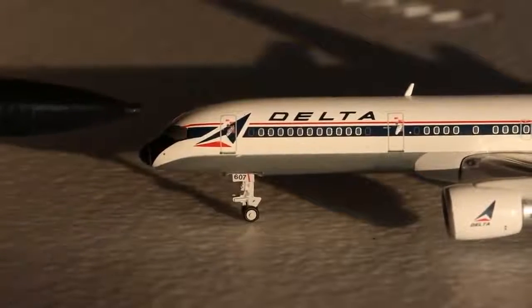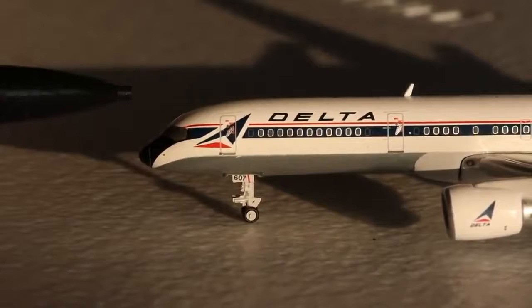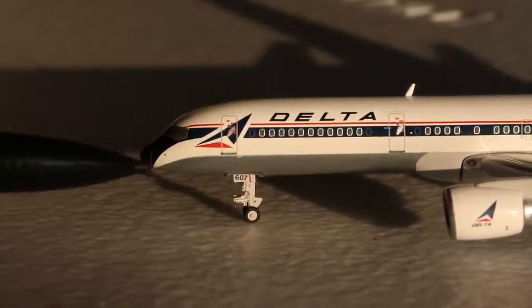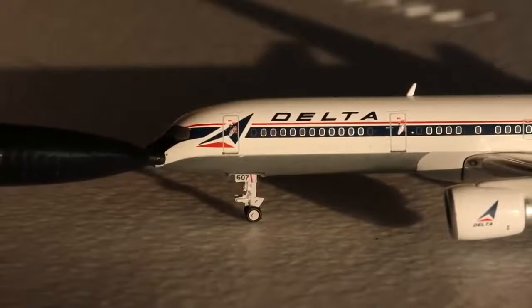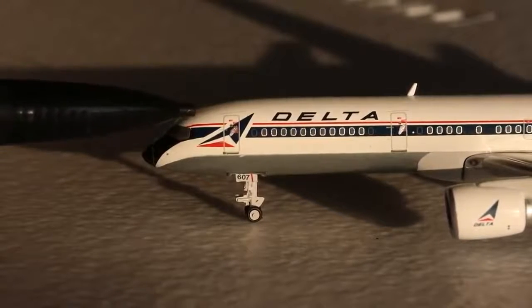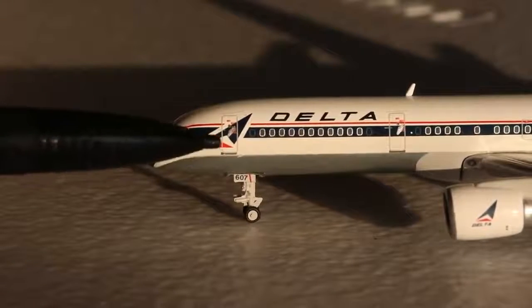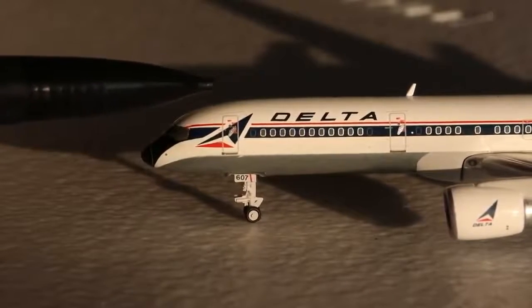So here's the cockpit windows along with that kind of visor piece. It's a really solid nose design here, one of the better GeminiJets molds for sure. Cockpit windows, and then of course you have the underbelly gray that starts right there, and then you've got some cheat lines with the red one right there and the navy, which goes right into the widget, which is at quite an angle there, so very unique to Delta, so very cool to see that.